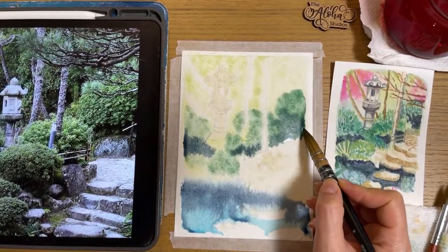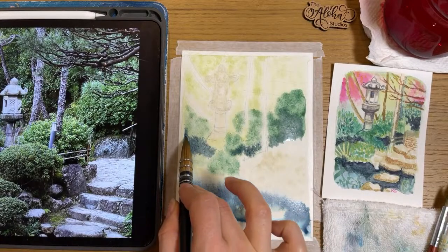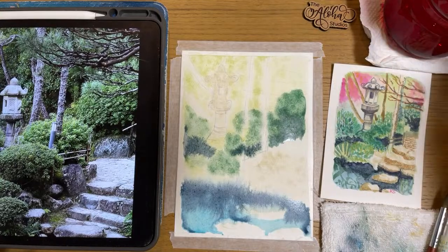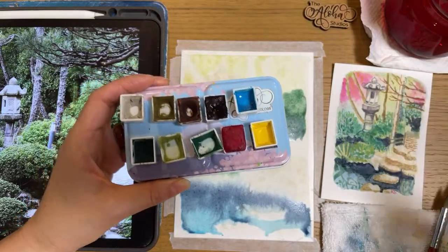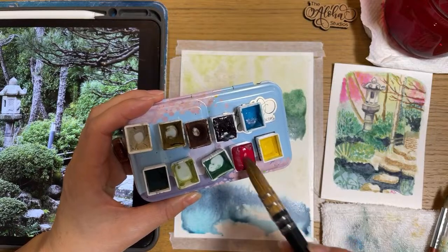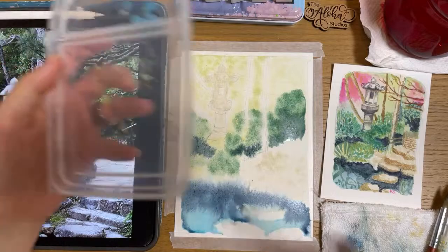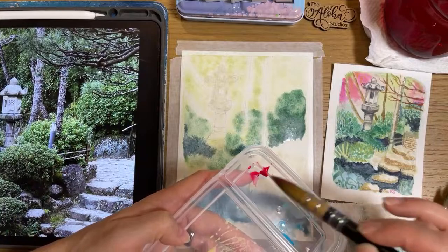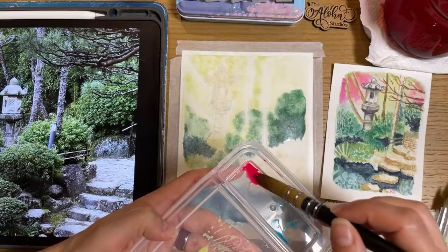Okay, let's mop up some of the residual water here. Now let's add some pink at the top. If you don't have opera pink, you can use quinacridone magenta, or any kind of strong pink or red color. It doesn't have to be pink either. It's just that I love pink. I love using pink a lot, even though there is no pink in the painting or the reference photo.